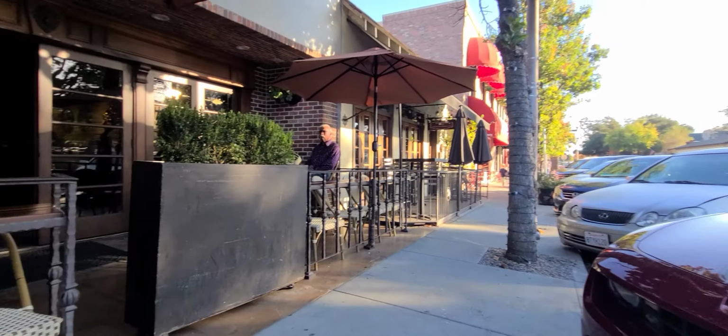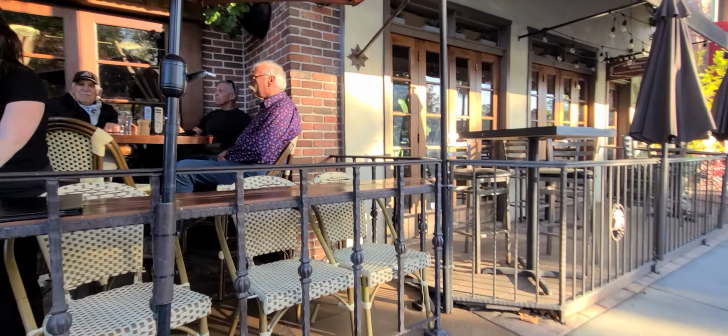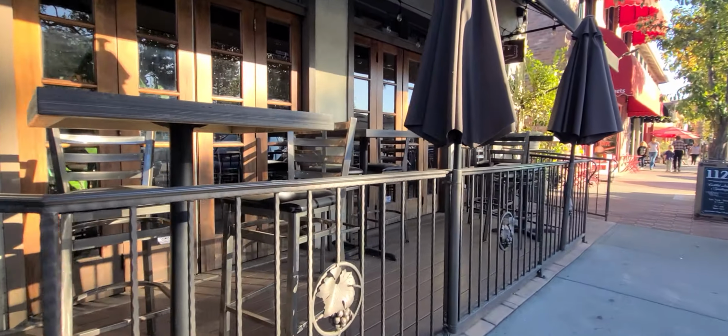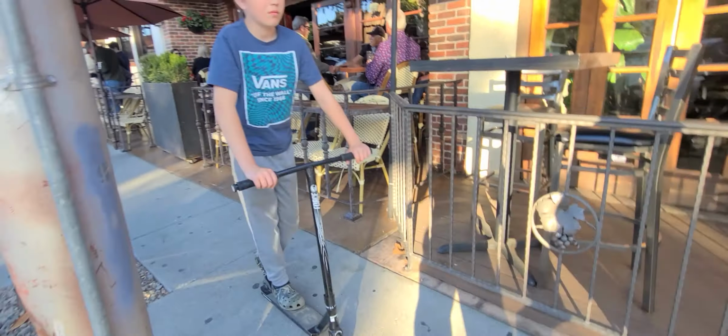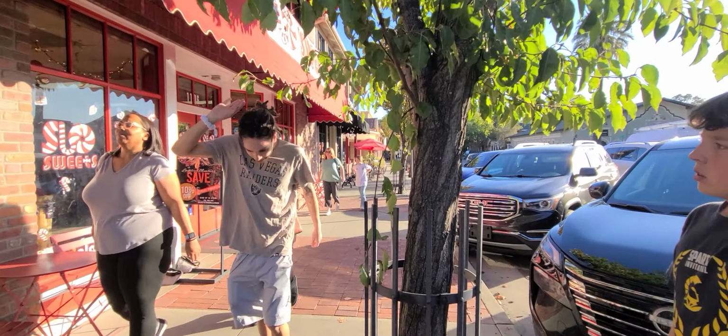This is one of the favorite little pubs in our town, and fun fact, my husband's grandfather was born upstairs in this building. So my children's great-grandfather was born right up there. Our family's been living in this town for a very long time. They're one of the founding members. Still here.